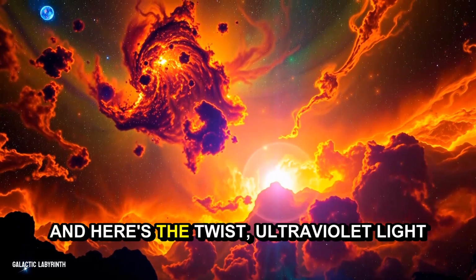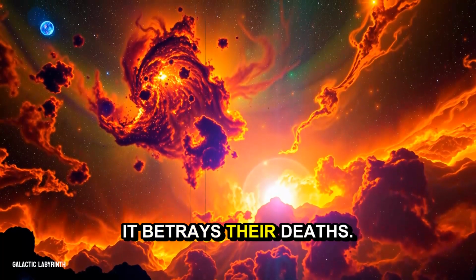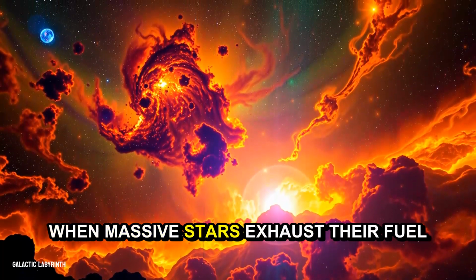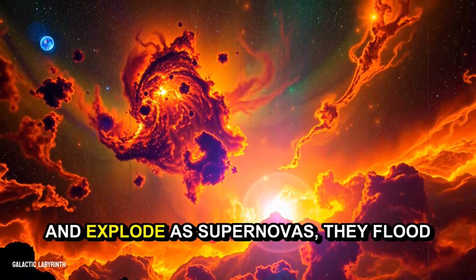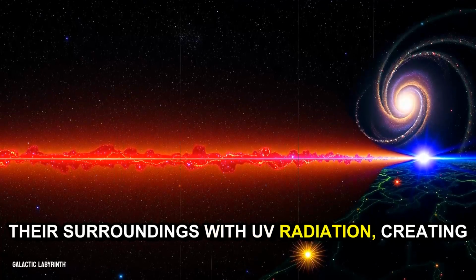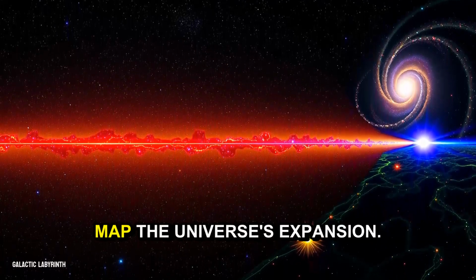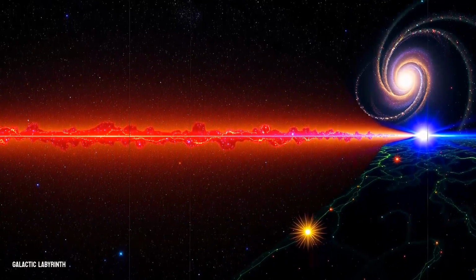And here's the twist, ultraviolet light doesn't just reveal stars, it betrays their deaths. When massive stars exhaust their fuel and explode as supernovas, they flood their surroundings with UV radiation, creating temporary beacons that astronomers use to map the universe's expansion.